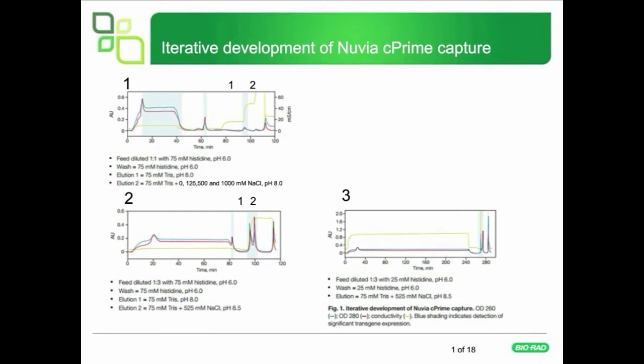So what I'm going to show you in this slide is some iterative development of the Nuvia C' capture step. In the top left-hand panel, panel number 1, you see the chromatogram which resulted when the feed was diluted 1:1 with 75 millimolar histidine at pH 6, applied to the column and washed with that buffer. And then the column was eluted with step elutions of Tris containing 0, 125, 500, or 1,000 millimolar sodium chloride at pH 8.